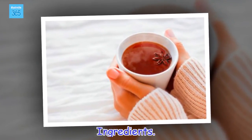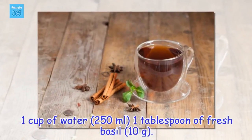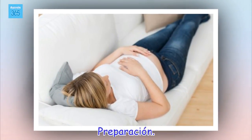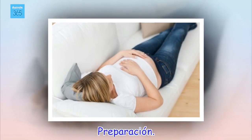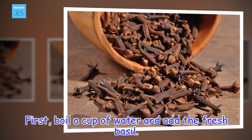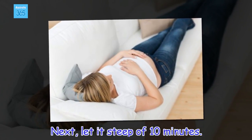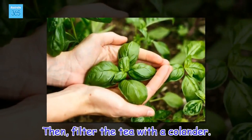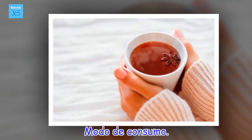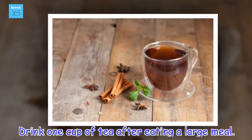Ingredients. 1 cup of water, 250 milliliters, 1 tablespoon of fresh basil, 10 grams. Preparation. First, boil a cup of water and add the fresh basil. Next, let it steep for 10 minutes. Then, filter the tea with a colander. Directions. Drink 1 cup of tea after eating a large meal.